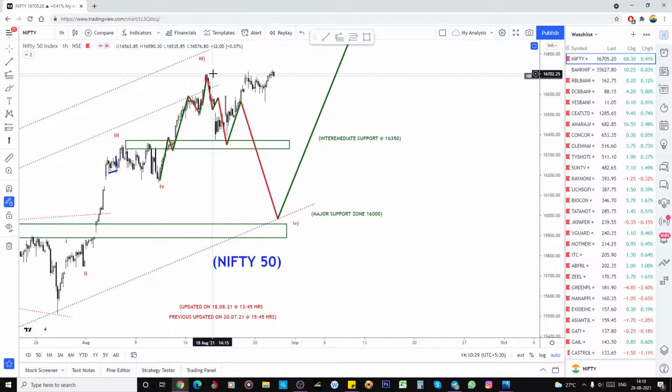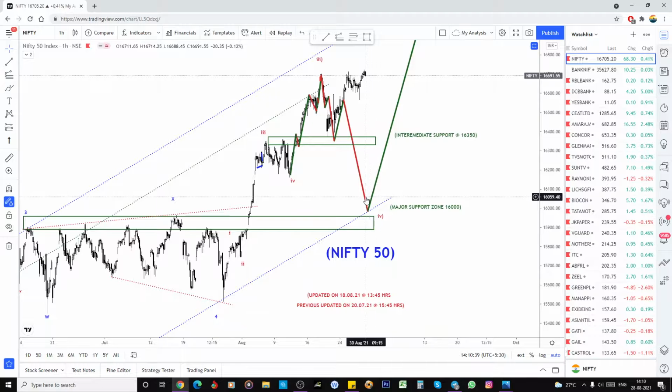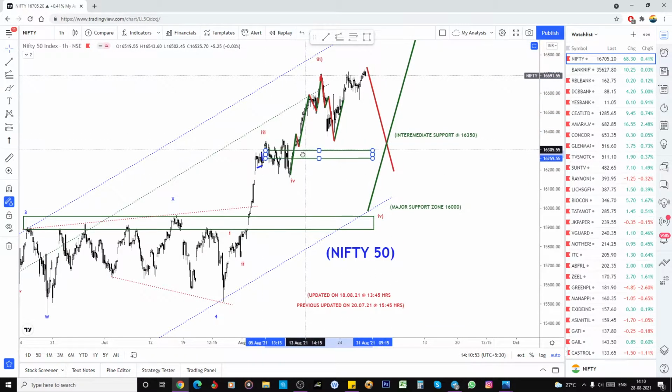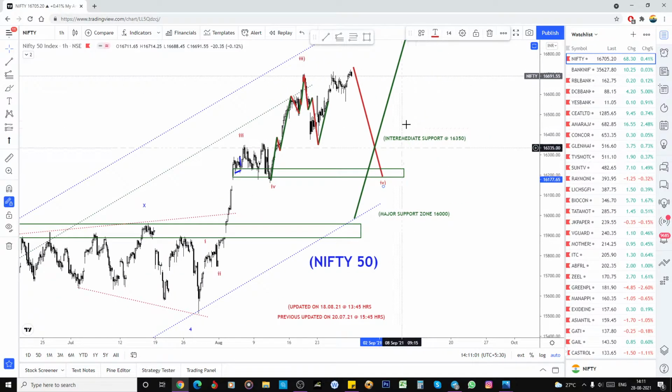If it breaks the high, there is a lot of chance for an irregular flat for this wave 4. In this case, I think that is impossible now. It is possible also, but in my bias it has already broken the high. If it is an expanded flat, it may again retest this zone, or it could be like this kind here in this zone. So if it is an expanded flat in wave 4, I'm expecting a bounce from here for wave 5 to complete.